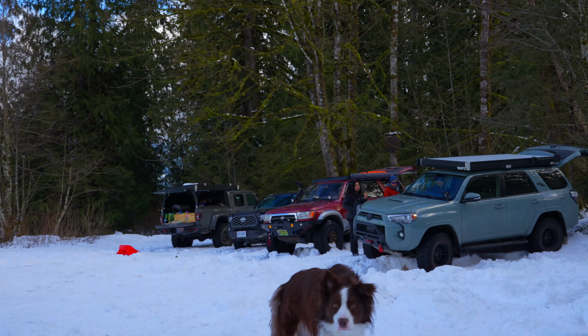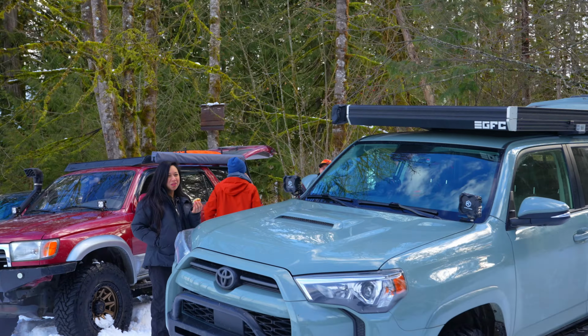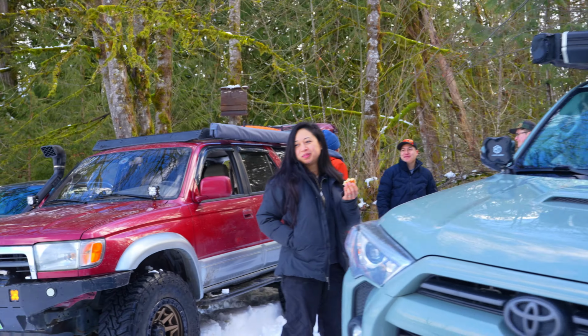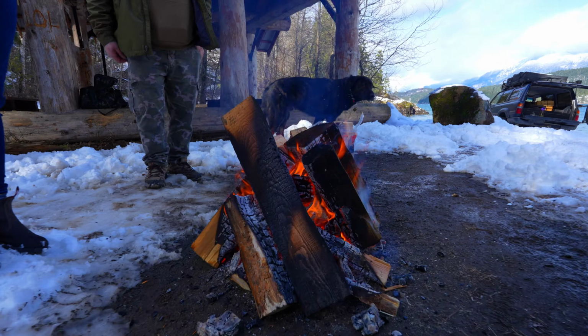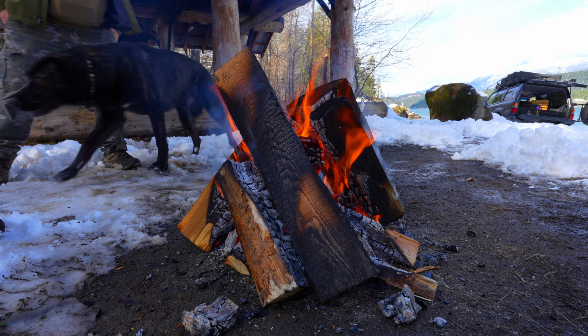It's okay. It's okay. So funny because my dog's scared of my camera too. Yeah. So guys, I'm sure you don't mind. So we get a little quick shot of the fire here.